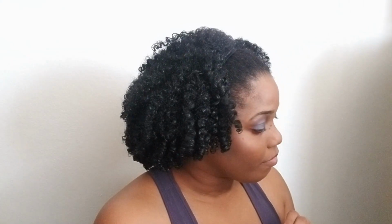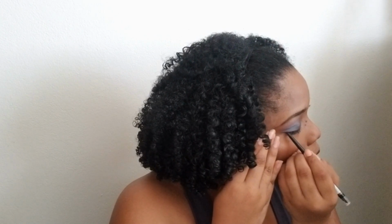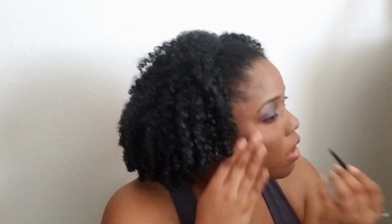So now I am going to, I don't line my eyes, and I probably should line my eyes nowadays, but I'm always scared because I mess it up at that point. I'm gonna attempt to line my eyes with this Nyx, New York. I'm gonna try and line it. I pull it like this. It's thick.